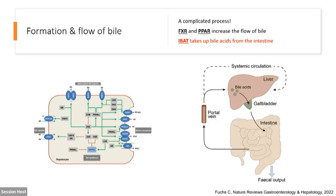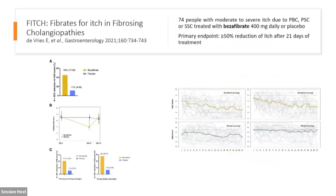I think if you're looking for a medication, then the next step, based on our guidelines, would be rifampicin. However, bezafibrate is already used in PBC. It does appear, based on the Fitch trial, to also be effective for the treatment of symptoms, and therefore that might be a good alternative.